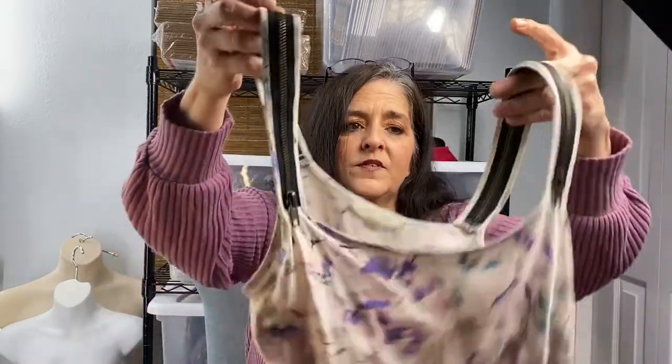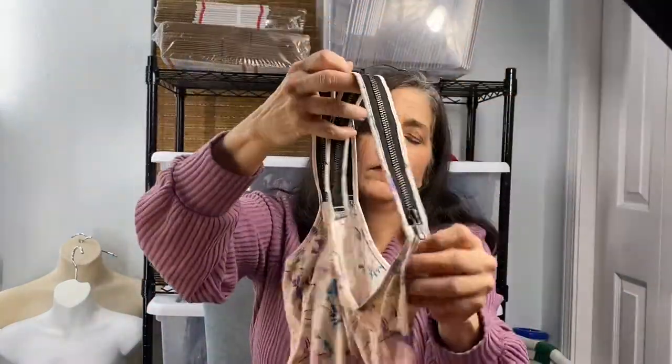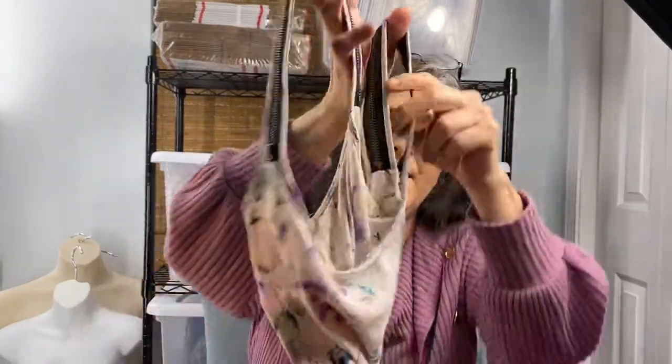And then I got this Silence and Noise. This is a size small. Just a tank top. Got the zippered straps.